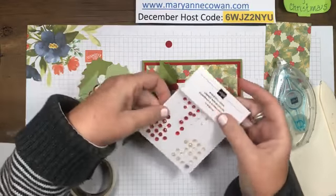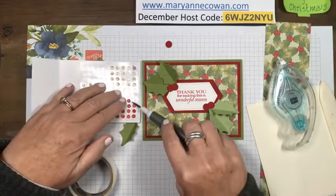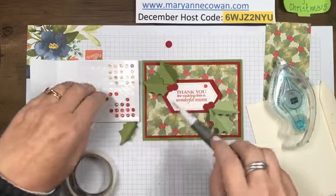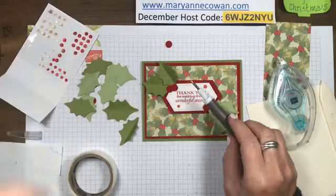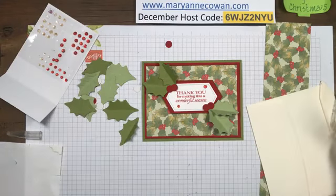So I have these wonderful gems. So I thought we could put a couple of those on. They're really pretty. They have little gold flecks in them. And they kind of look like the holly berries. I thought about using these, but they're just too small. This might be a bit big, but this would have been too small. So I think it looks fine though.